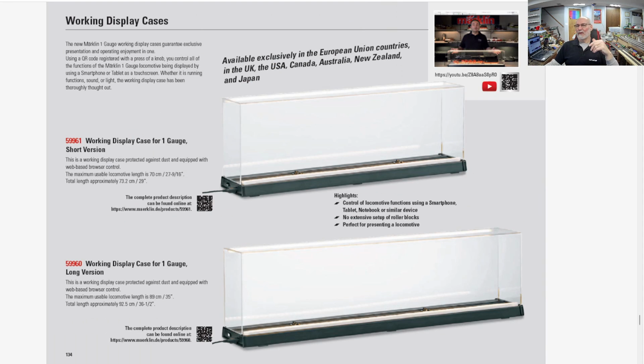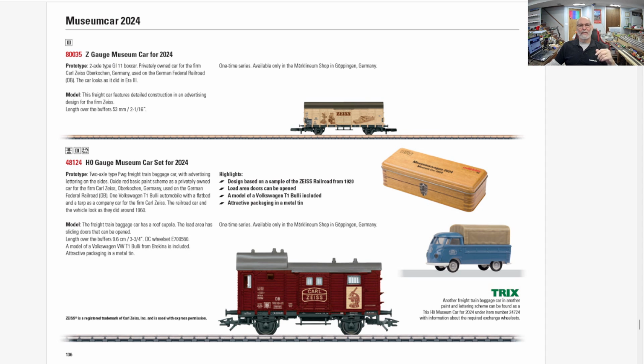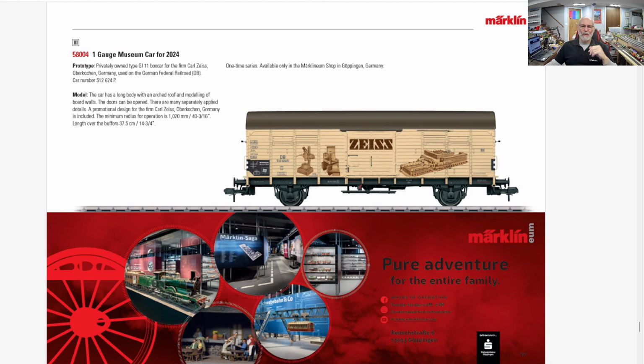And then these new display cases, working display cases, where you can plug it in and the train will work. So rolling road display cases, I guess is the way to put it, for some of your one scale locomotives that you want to show off. And then the museum cars in all scales. So they release one or two museum cars or museum kits a year. Again, nothing that strikes me. There's the one scale, which looks the same as the Z scale.